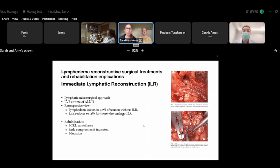Regardless, even with these people having a 12% risk, we're still going to initiate our breast cancer related lymphedema surveillance for prehabilitation, so prior to surgery. We would still recommend early compression if they were having subjective symptoms, or if their LDEX score or bioimpedance increased by more than 6.5, and we would still do continuous education with them. And we might even do some manual lymph drainage to enforce the patency of that vessel.